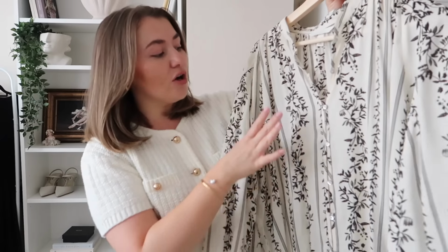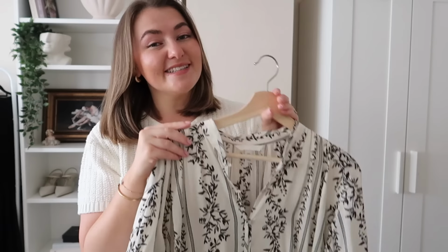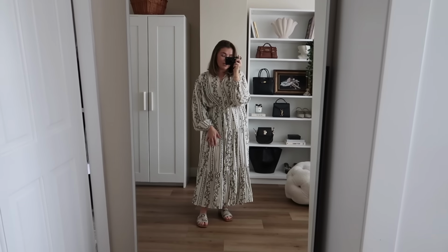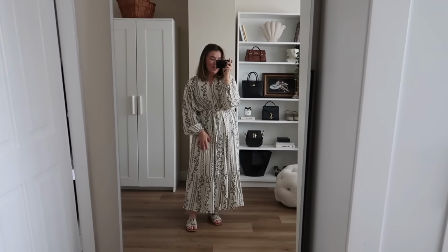I love the fact that you've got this almost olive tree pattern to it. It's botanical but not floral, which I absolutely adore. And they do actually have loads of different colorways of this dress, different patterns. If you like the style of it and you're like me and you just want to pick up one in every single color, I will leave them all linked down below because it's just such a gorgeous, perfect lightweight dress for the summertime. I think this dress should henceforth be known as the modest dress of the summer.